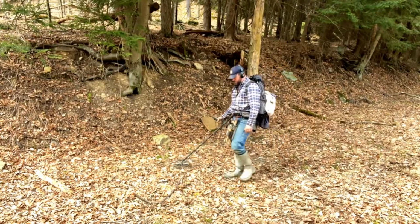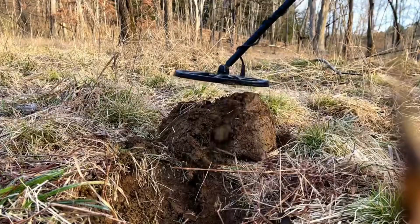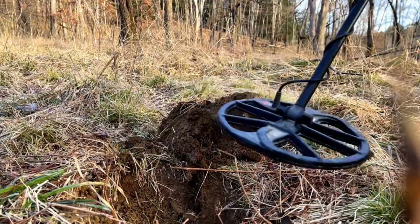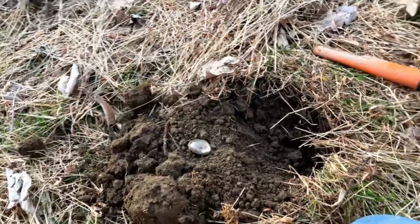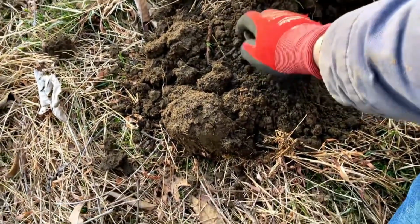Somebody stashed a pouch of silver coins in here. There it is. What is that? So let me show you the back.